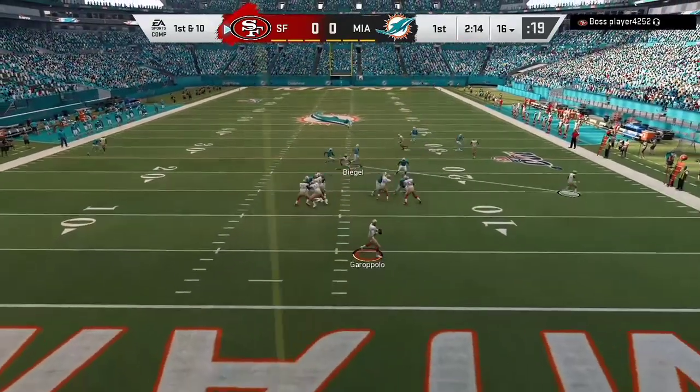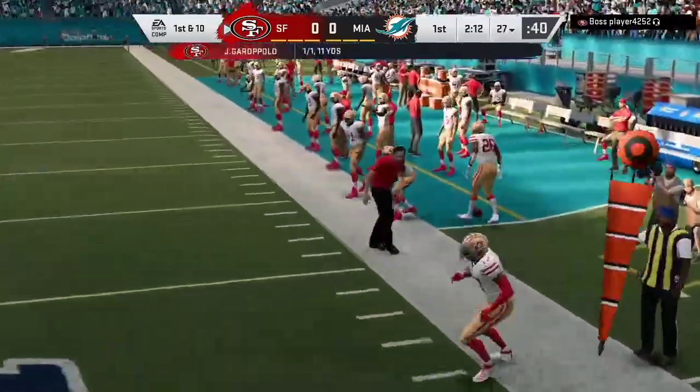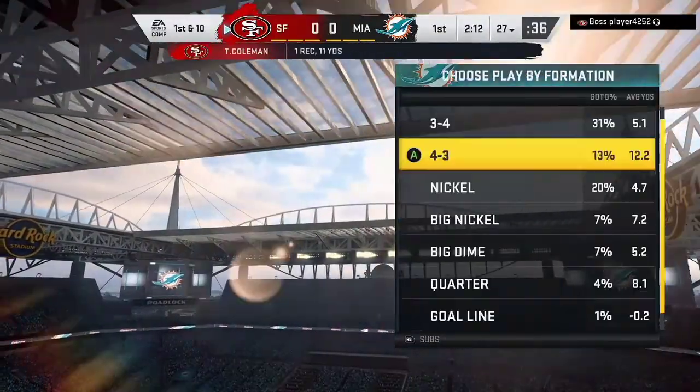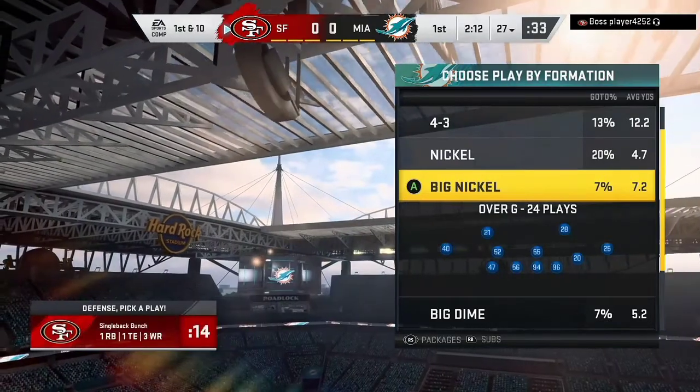From the gun, it's Garoppolo. And he hits his running back, Tevin Coleman. And he'll take this across the 25 before going out of bounds. The Niners have the 1st down on a gain of 11.